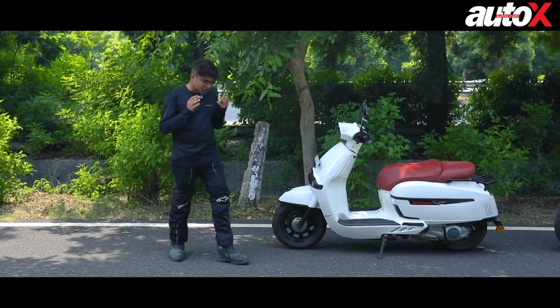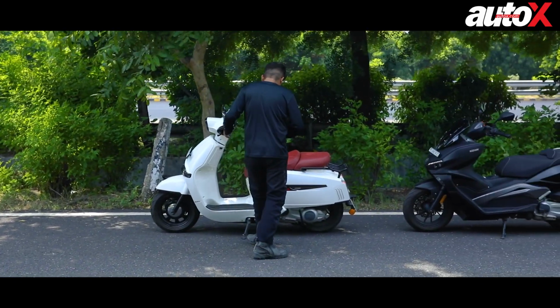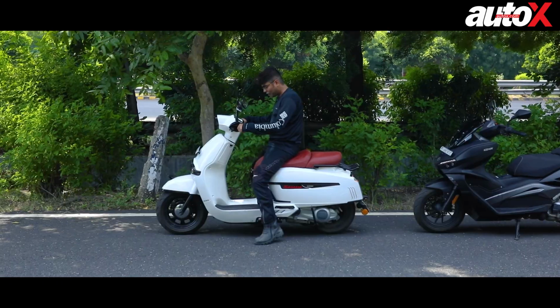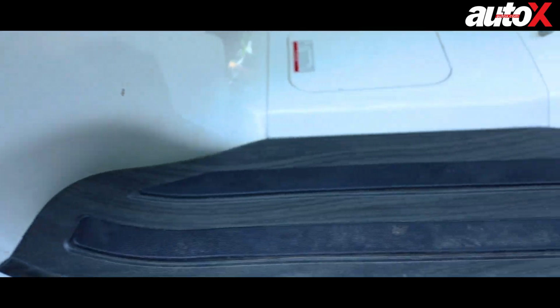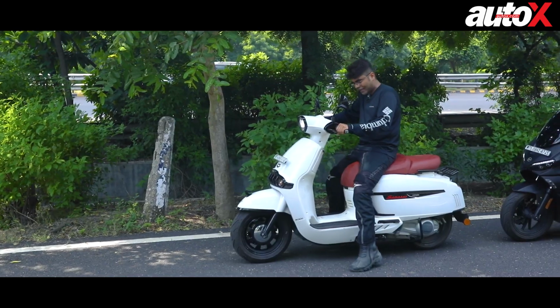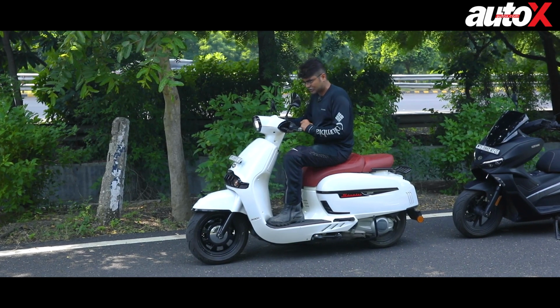Now we've talked about how good these scooters look. Now let's talk about how good they actually are. And we'll start with this, the Keeway Sixties 300i. Now first of all, it's more of a traditional scooter in the manner you sit. You have a lot of space here on the floorboard. You create 90-degree angles with your arms and with your legs. So that means that you're mostly in a very comfortable riding position all the time.